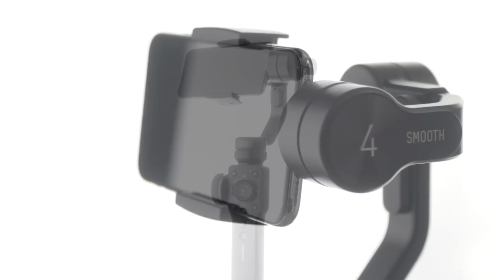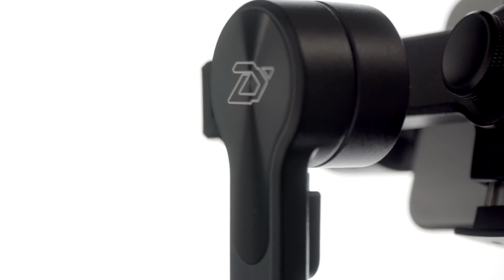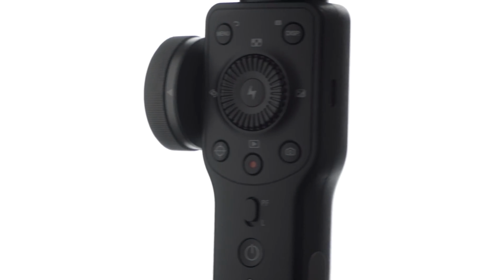More than just a cheaper alternative, it's a fantastic contender on its own. The gimbal gets all the basics right: long life battery, a stable mount that accepts most smartphone models, and various useful shooting modes like object tracking and time-lapse.